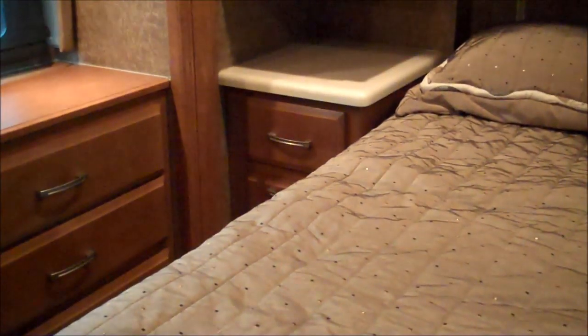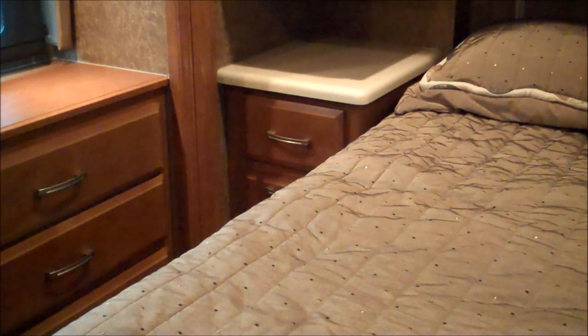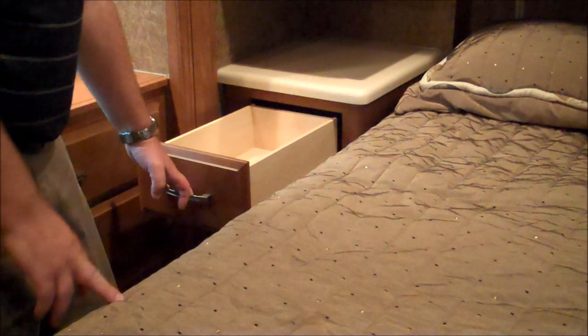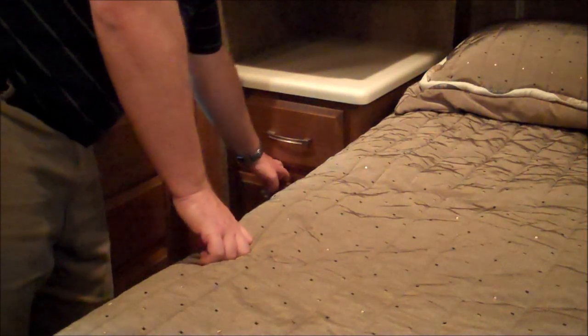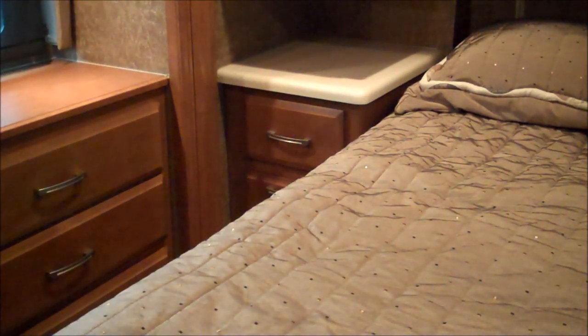You will see as we come around to this side of the coach, you'll see some neat features. One of the really cool features on this side of the bed is not only the fact that you've got some pull-out storage, you also have a clothes hamper. So I know it's a little bit hard to see in this picture, but there's a clothes hamper that flips out. So all those dirty clothes, as you're traveling throughout the week or the weeks, have a little place that can be stored.